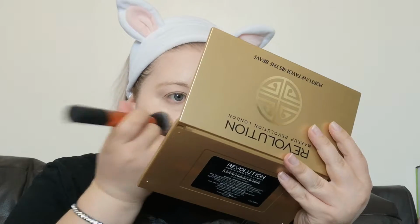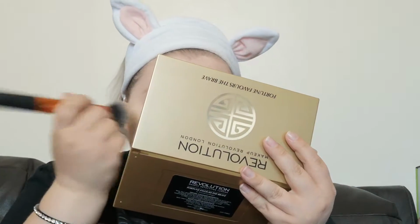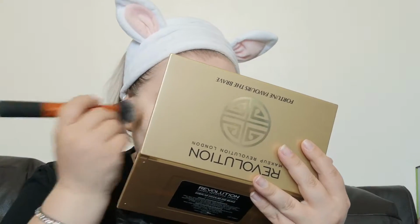I'm going to try apply, yeah, you can see on the back of my hand, it's like oxidizing, or you can't really see in this light. See, in this light it looks like it's matching me, but it has got an orangey tone to it, and I'm just going to build it a little bit. It's gone a little bit patchy. I think that's the brush.